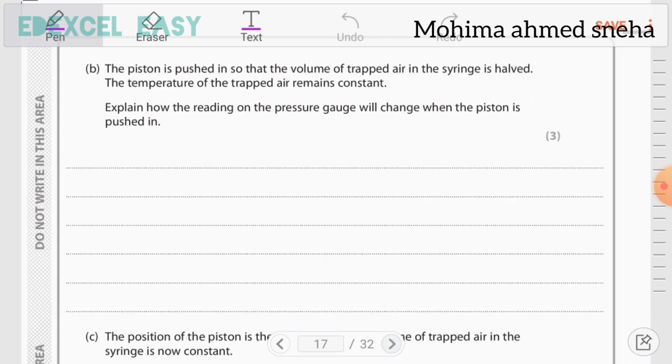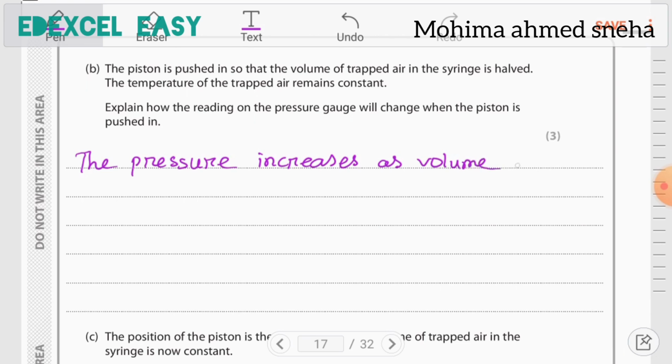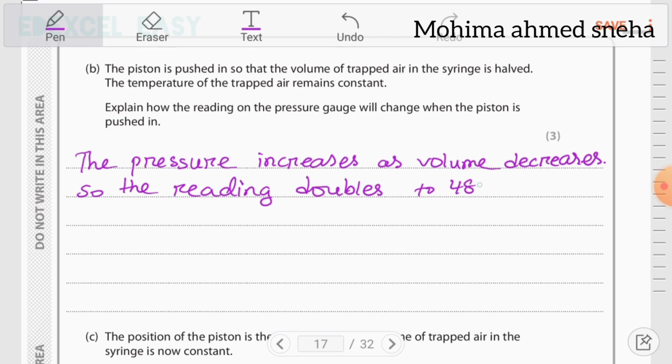So let's write the answer now. The pressure increases as volume decreases. So the reading doubles to 48 kilopascal.